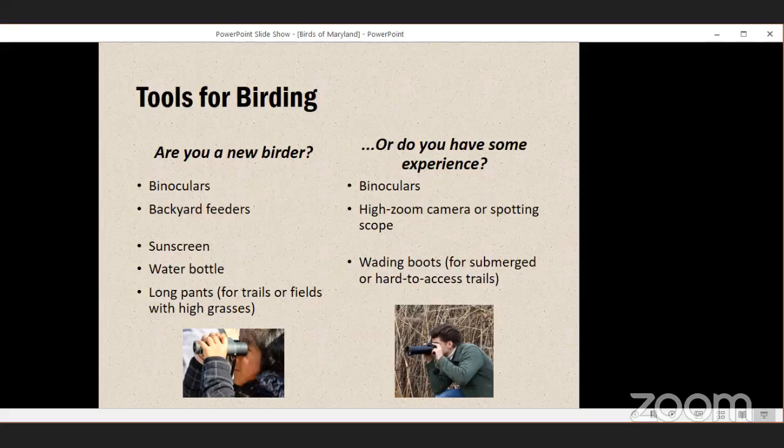And I feel that with these binoculars, you can really see almost anything if you get just a very durable, middle of the road pair of binoculars. I typically recommend 7 to 8x magnification, so that's 7 to 8 times, and that is a good balance between too high of a zoom or too low of a zoom.